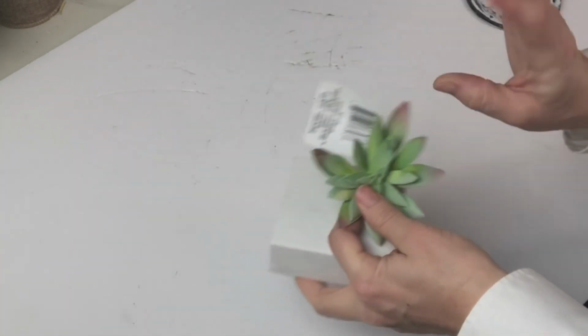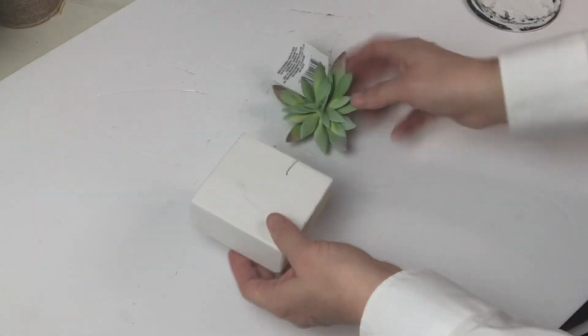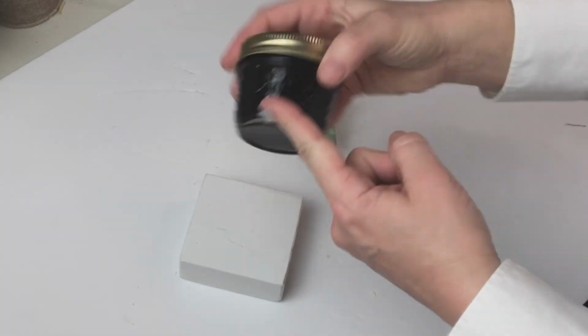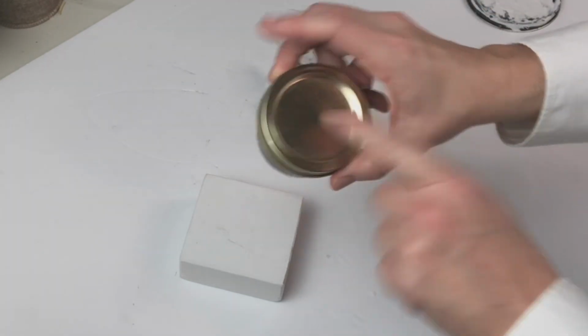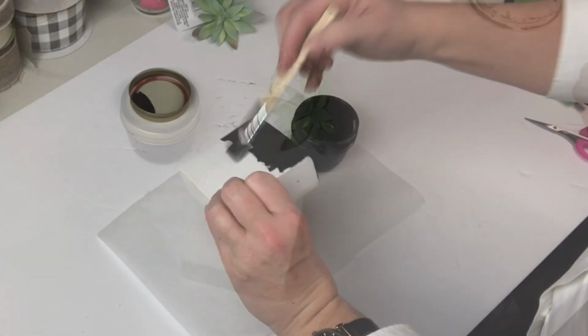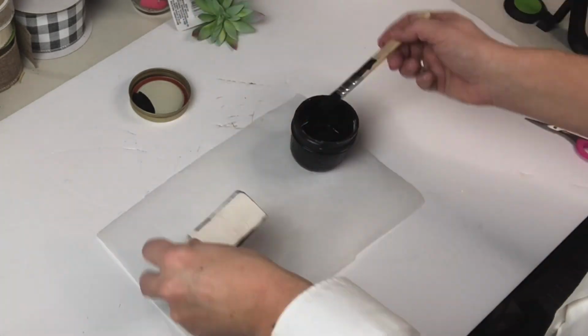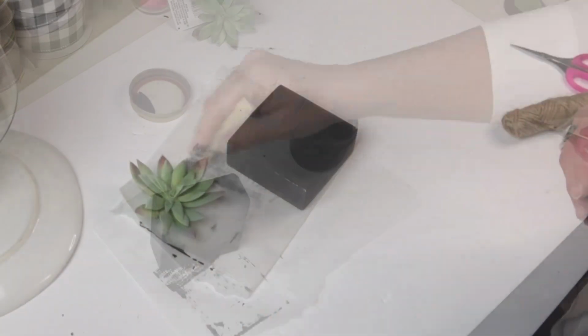Now this one should almost be in one of my super quick, cheap, and easy DIYs because it's a 2x4 block that I started painting and didn't use anything for. And I have one of the Dollar Tree succulents and we're gonna make something fun with this. I'm gonna use what's left over of my homemade chalk paint we did a few videos ago and just give this a quick coat of the black paint.